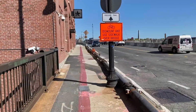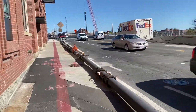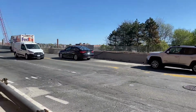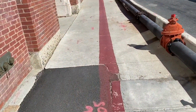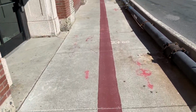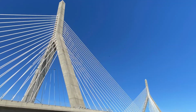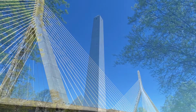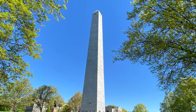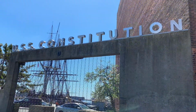Little construction on the bridge before you get over to the Bunker Hill side. So the Freedom Trail is closed on that side, so you got a little alternate, less fancy red painted line, but it does the trick. Yeah, we all remember seeing this bridge in the other video, right? And here's the ending point of the Freedom Trail, the Bunker Hill Memorial.